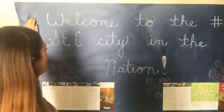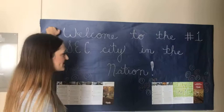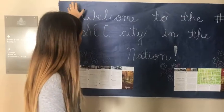You can't really see this, but welcome to the number one SEC city in the nation. We are actually named that, and we're number 3 best place to live in the world. We've had some good rankings so far in Fayetteville, Arkansas. We actually have plaques because it's real. So we'll walk all the way down here. Super cool, kind of looks like a hotel.